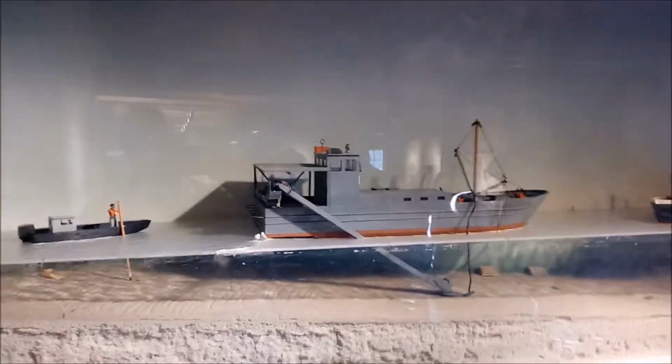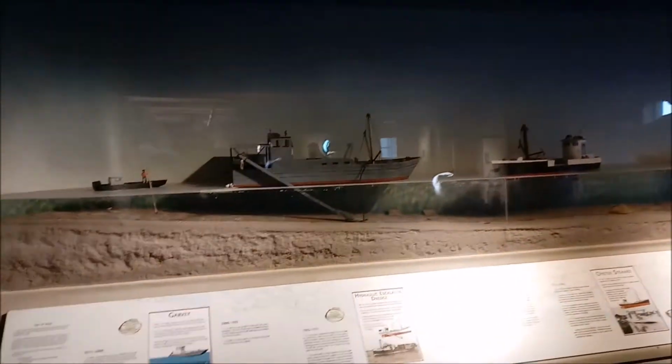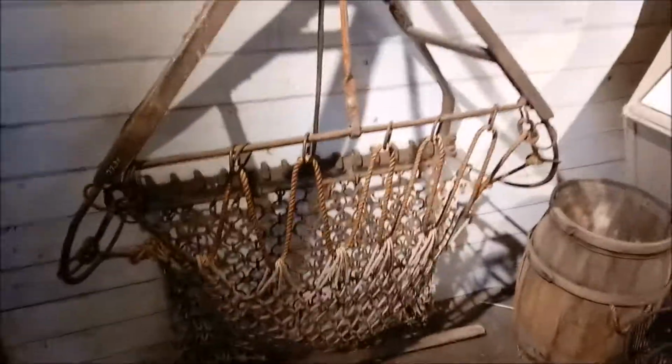Guys, check out these tiny little boats. Hey, buddy, don't drown in there. What the heck is this thing?